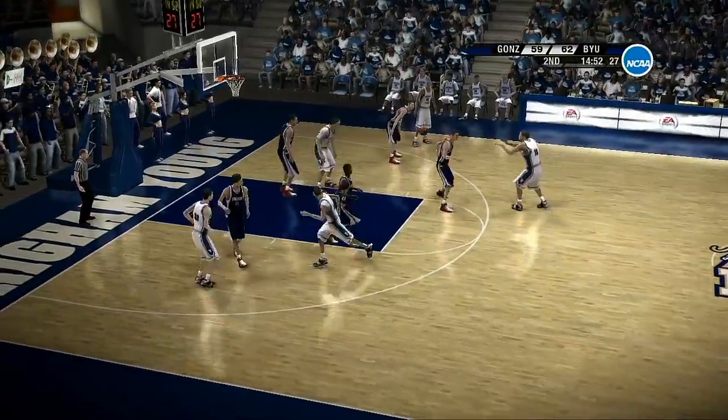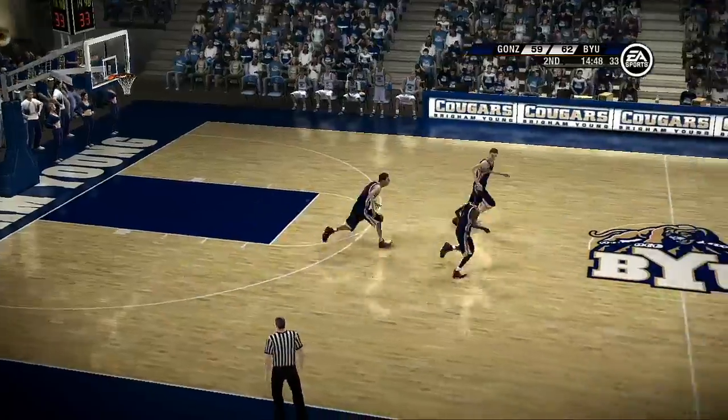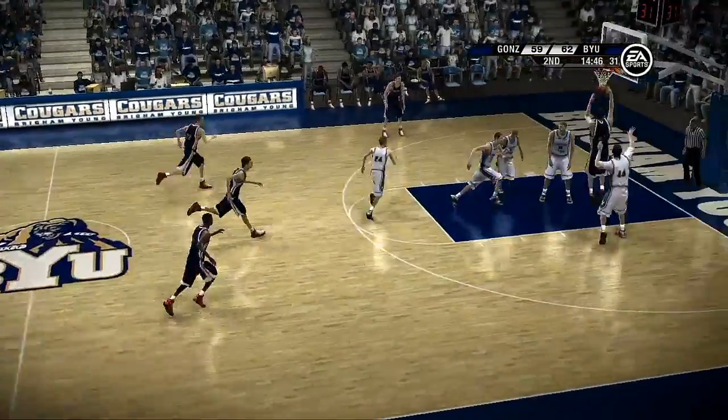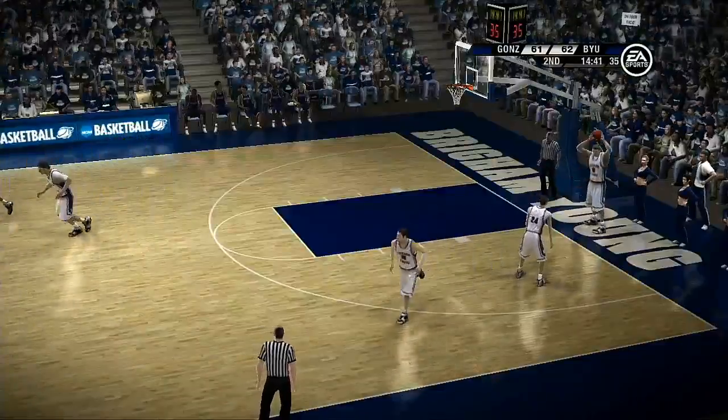Dump it inside. The center in the paint. Number 22 grabs it. Tries for two. He shows the sweet touch.